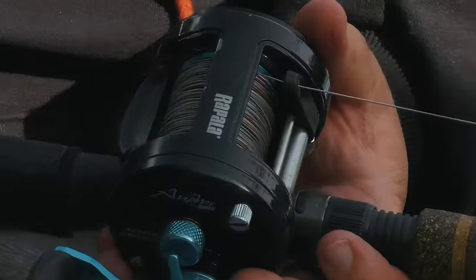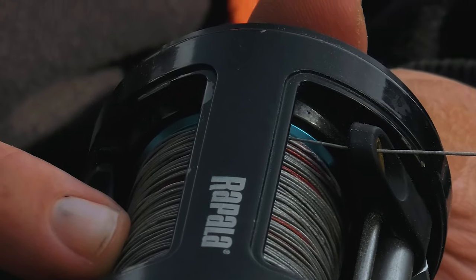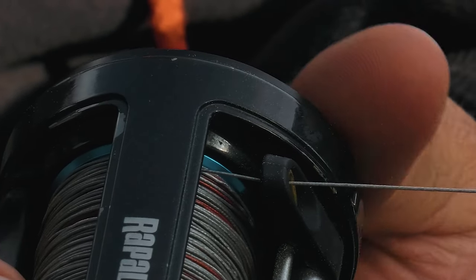The reels, we're just using a large arbor level wind reel, and the line we're using is lead core line. I use lead core line early in the season. We don't need the downriggers for Lakers. They're kind of up on the surface, but lead core gets it down just deep enough, right? Yeah, before the thermocline sets up on the lake, the fish are quite often in shallow water, so lead core is a different way to go than a downrigger.